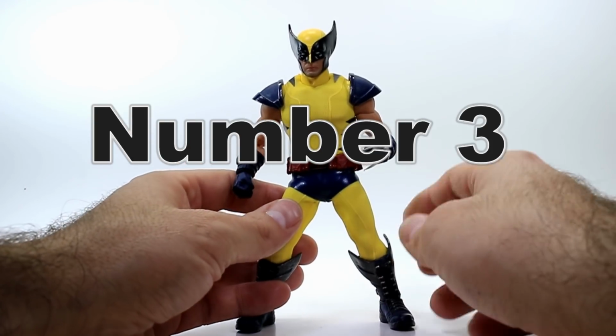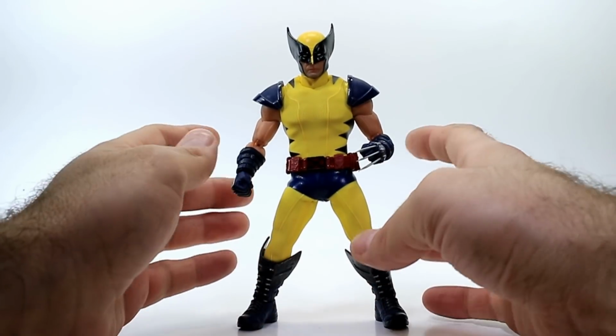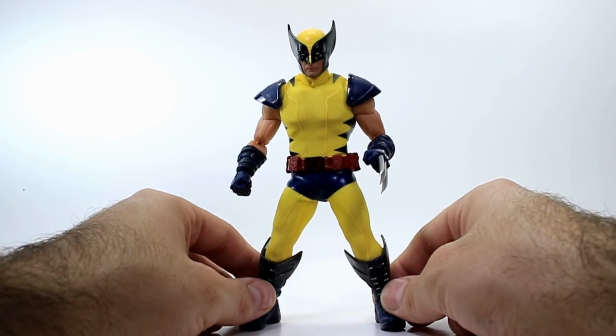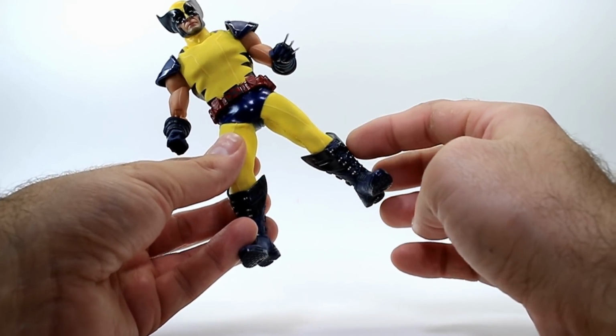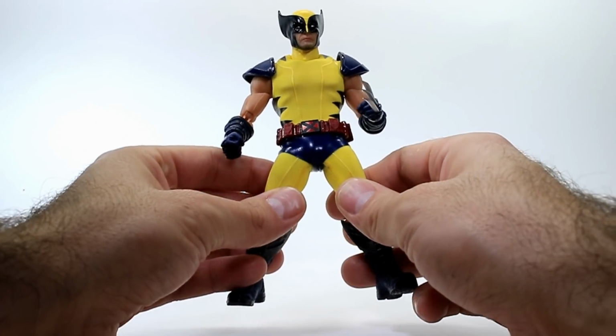And for the number 3 spot on my list, I'm going to go with the New York Comic Con exclusive Tiger Stripe Wolverine. And I love this figure. He's pretty much perfect, and it's a very iconic look for the character, and it captures that almost perfectly, other than the boots, because the boots are kind of like Mezco's own design. They wanted to go with a more realistic look, and that's okay. They still look dope, and overall the figure is awesome. There's very little flaws on this guy.